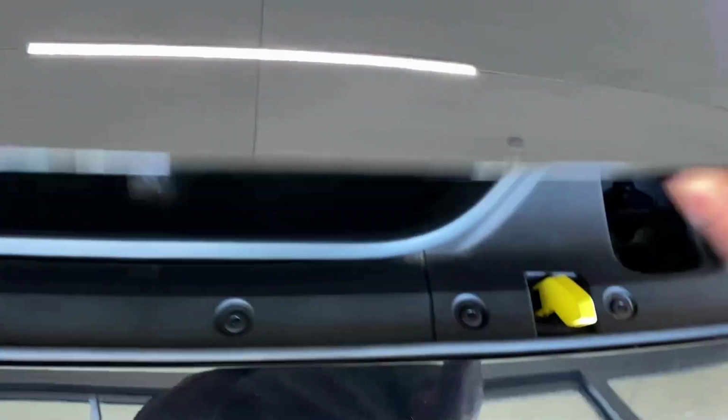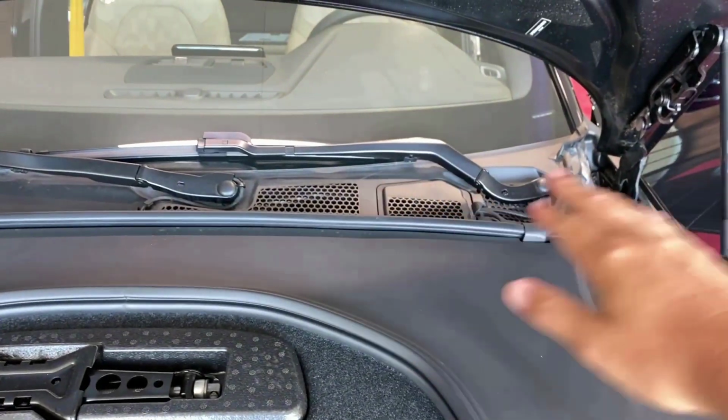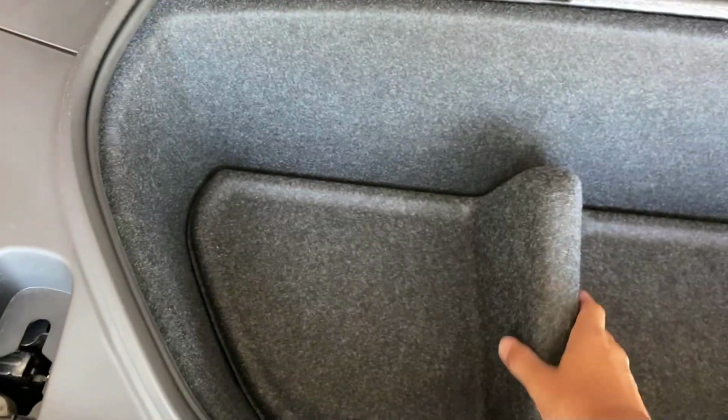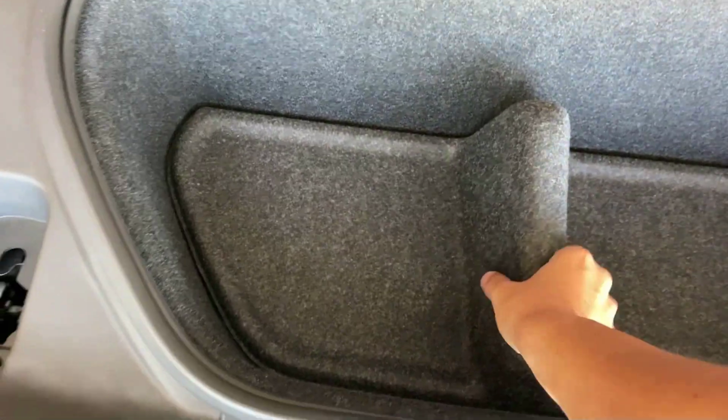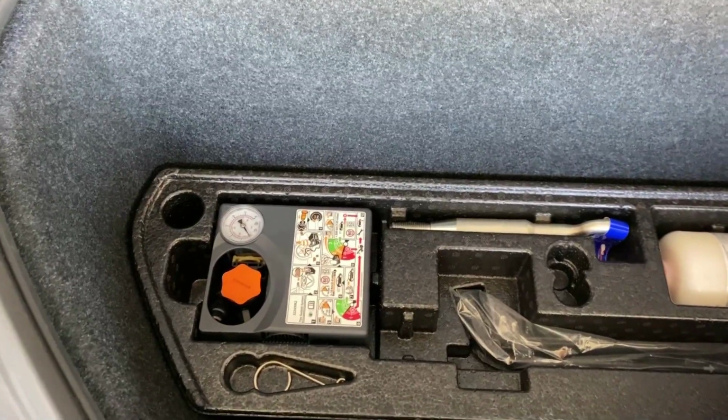You're going to have the standard Volvo parts. This release is a Volvo part, engine cover, the wipers, these hood struts. Everything is pretty much pulled from a Volvo. There's not a whole lot of storage up here. You have a jack. You have a few more safety items. You have a compressor.